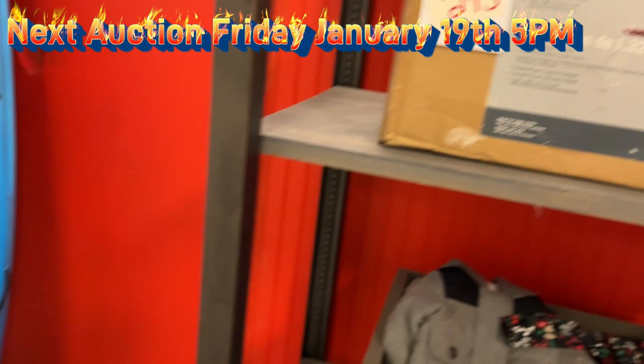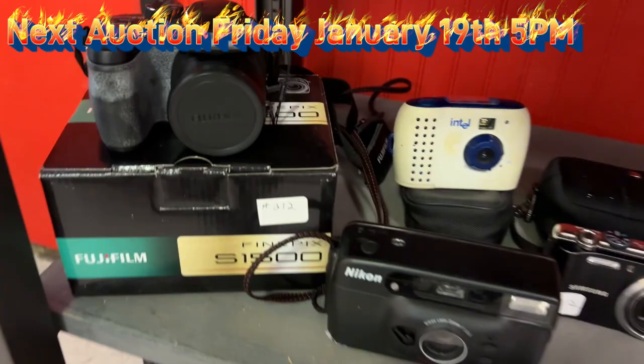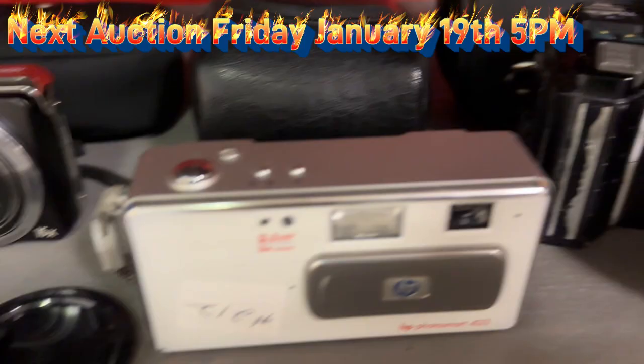Brand new ceiling fan. Mixed lot of boys and girls, newborn to 24 month, brand new clothing. This camera lot is crazy. Okay, y'all. There's a Fuji Digital in there. There's a Nikon. There's an oldie right there. There's an old Minolta. Wow. Come in and check this stuff out.